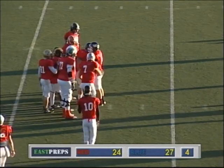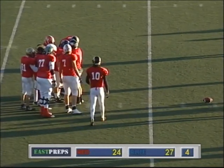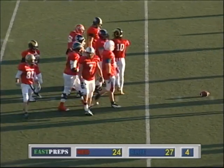After they tried to put a little air under it, it still got tipped, but Cody was able to keep his eye on it, and Doty, number 46, was able to catch the ball. It'll be a 1st and 10 for the Red Nation.